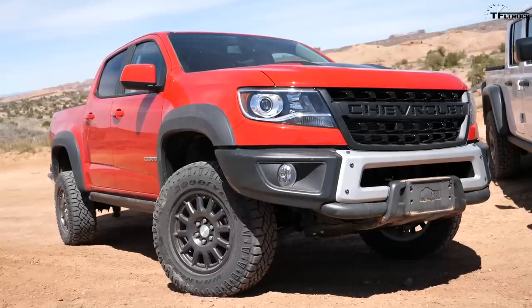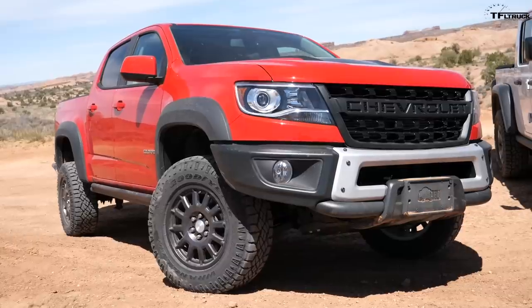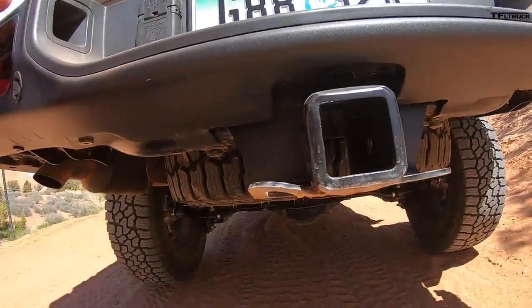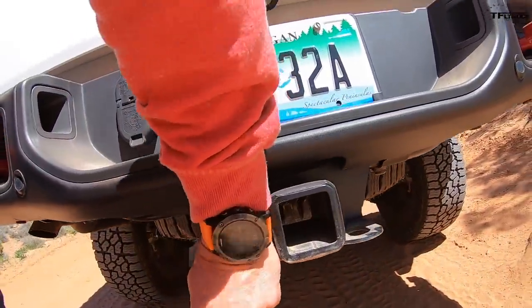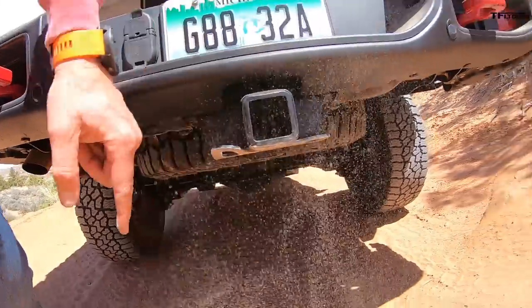And this is a test of approach and departure angles, Nathan. And your front's looking a little scratchy there. Yeah, unfortunately, the nose is just a little tiny bit longer than the original ZR2 nose, and that's AEV's choice. Now, don't tell Jeep, but you know the little receptacle for the hitch? You know where you put the hooks? I bent it a little. Just a little. It's not quite straight. It's okay. I think I'm okay with it.